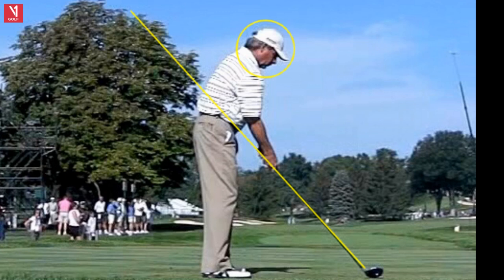Keep your stats. Know what you've got to work on, and work on what's worse first. So if you come to me and your up and down percentage is 1 out of 12, well, we'll go to work on your short game, get you playing better right away with that short game improvement.